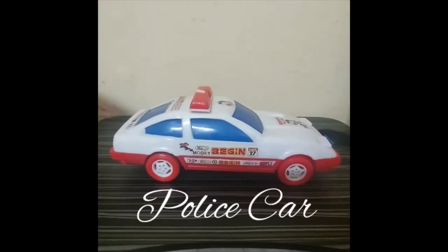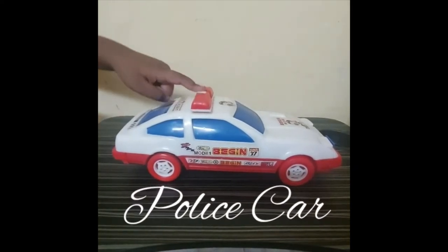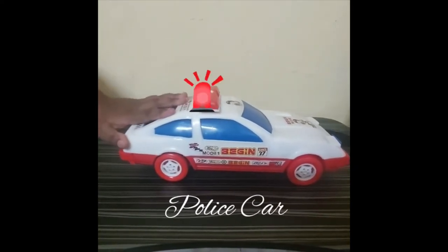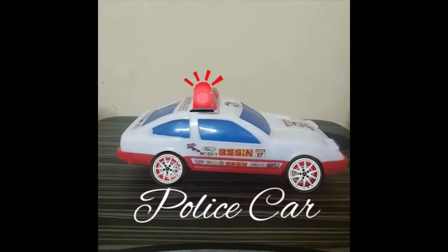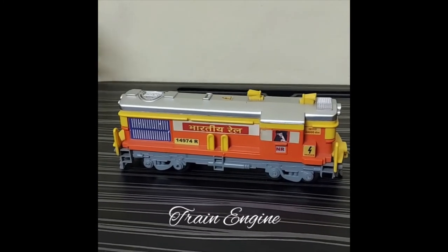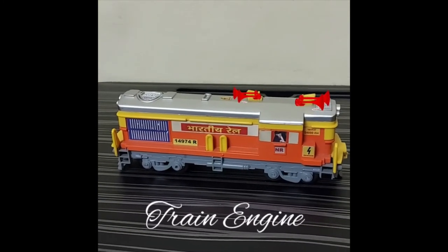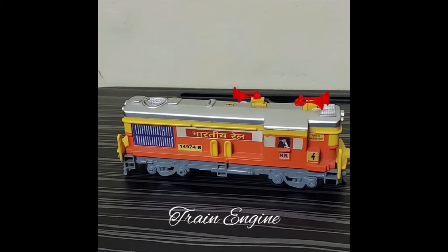It is a police car. It has siren on its top. It sounds wee wee wee wee wee wee. It is a train engine. It is a rail transport vehicle and it has many wheels.